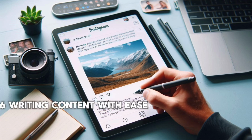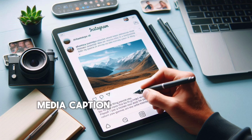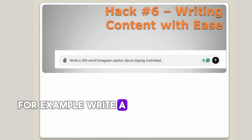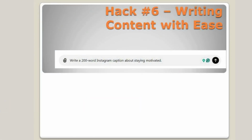On to hack number 6, writing content with ease. Need a quick blog post, report, or social media caption? Just give ChatGPT a topic, and it'll generate content in seconds. For example, write a 200-word Instagram caption about staying motivated. Now you've got a post ready to go.